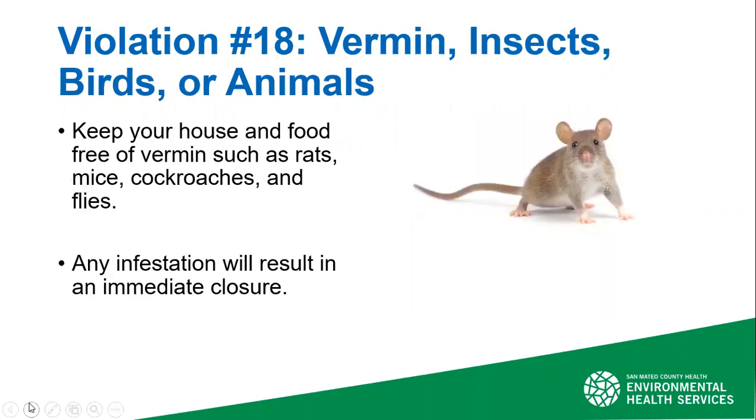And this is another important one, which is considered a major violation. Make sure you keep your house pest-proofed, free of vermin, such as rats, mice, roaches, and flies. Any infestation will result in immediate closure, as I mentioned before. This is considered a violation that cannot be corrected on site. So taking care of these things with a licensed pest control operator is definitely recommended. Next.